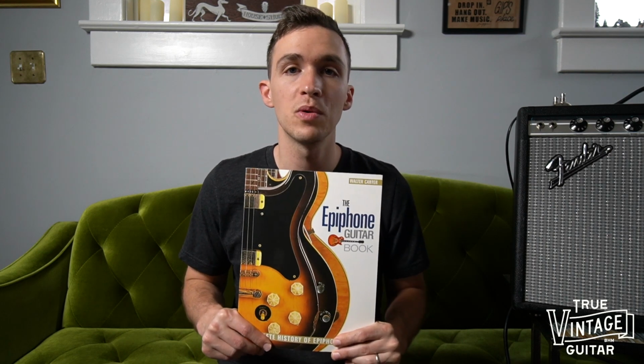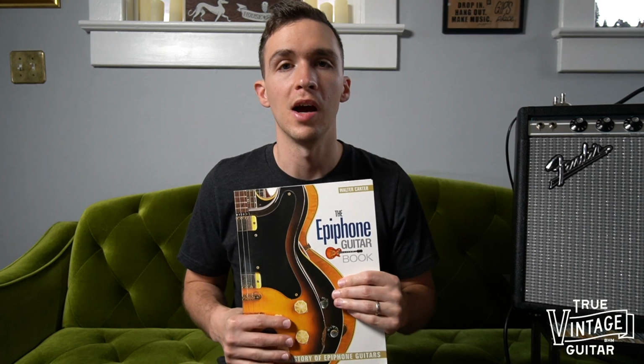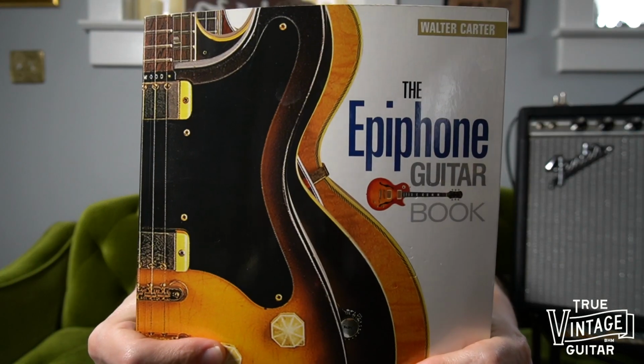This is the Epiphone book, the Epiphone guitar book, excuse me. It's by Walter Carter. He's got a great shop in Nashville, Tennessee, Carter Vintage. There it is. I think you'll love this book. This has a great history about the House of Stathopulo, which was the family that owned the Epiphone brand until 1957. There's information about the transition from when Gibson purchased it, and then a ton of information about after 1969, when the brand was kind of changed into a budget brand.